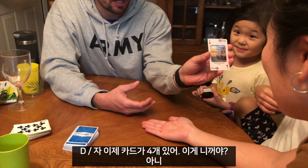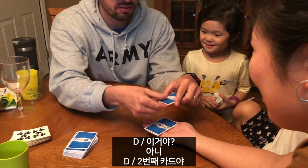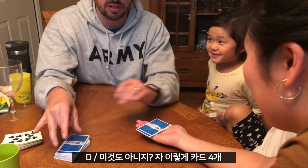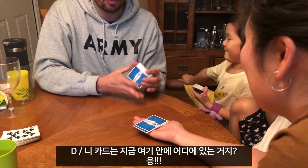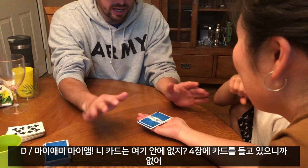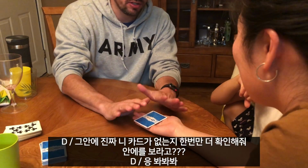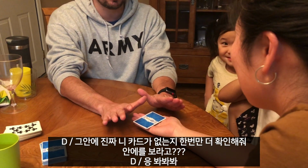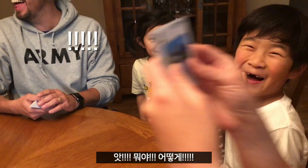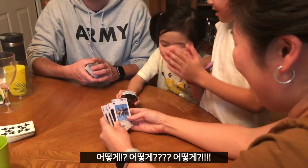Now, I got four cards. Is that it? No. Okay, of course not. Don't move your hand. Is that it? No. That's two. Is that it? No. Three. Four. That's not it, right? Okay, that's four cards. Now, your card's somewhere in here, right? I'll put it right there. Your card's not in there, right? Because you have four cards in there. I just want you to check those four cards and make sure your card's not in there. Yeah, you can look at them. What? How? It's magic.